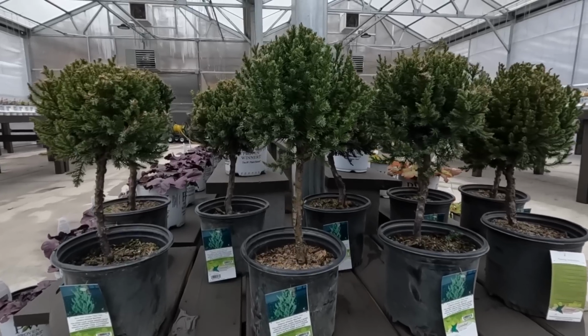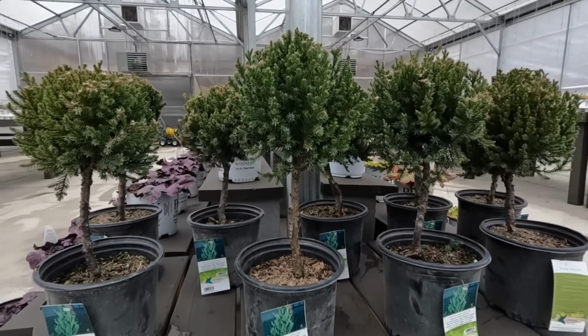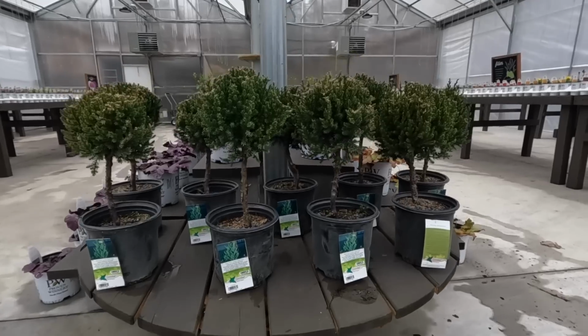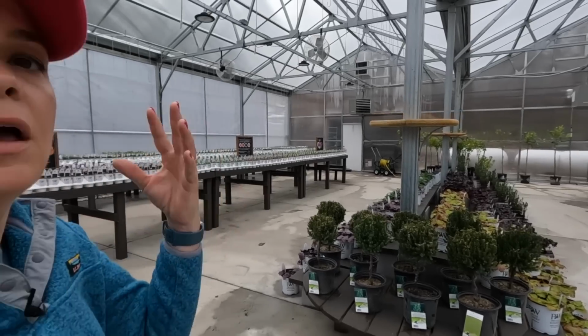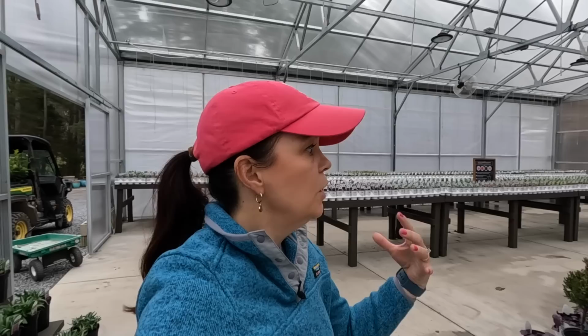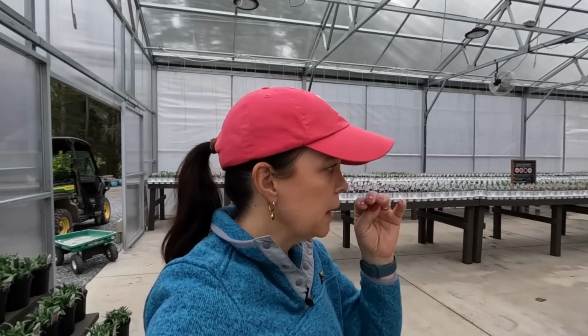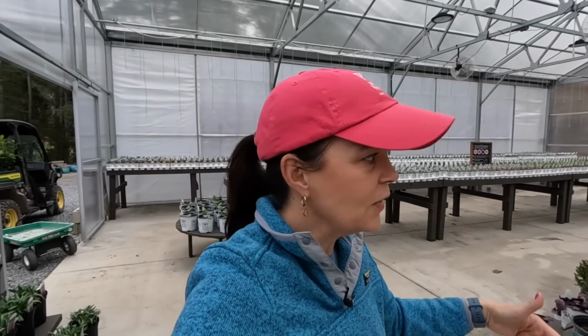So fun little topiary. Of course, we know Blue Point junipers are a nice tree. These are nice topiary forms. You could totally put this in a container, right? So I'm thinking of in a fun container, and then you put annuals underneath it. So right now you could put pansies, violas, that kind of stuff. Then when you transition to summer, you can use, of course, all the proven winter annuals underneath it.